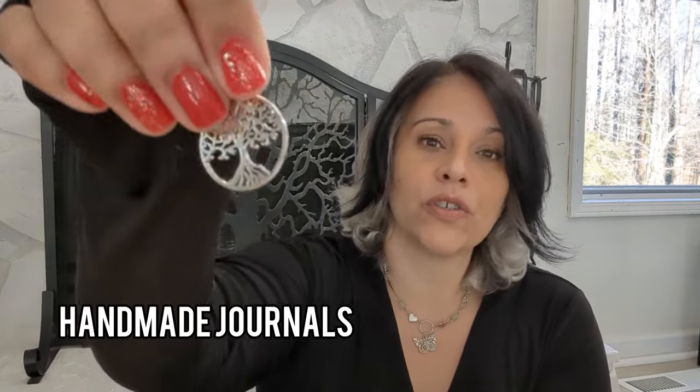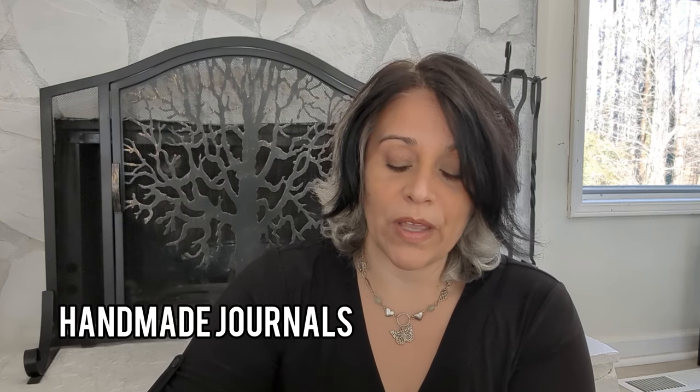So in one bag that I already opened, I bought this. As you can see, I love the tree of life. And I bought these charms. They are gorgeous. The quality is really, really good. I was thinking to use them in my journals, but I am going to use them as charms in my bracelets and, you know, necklace. Look at this beauty.